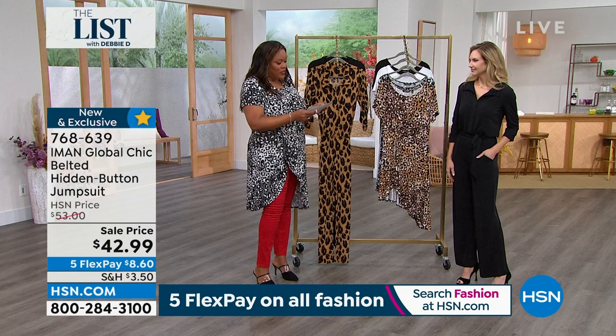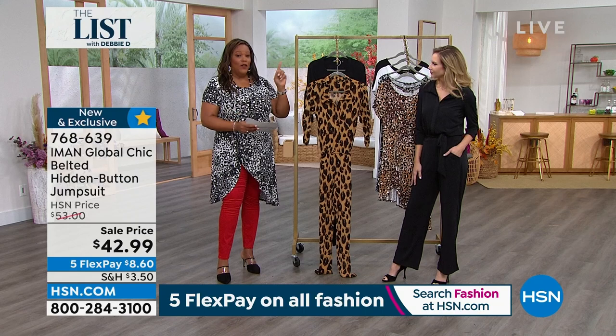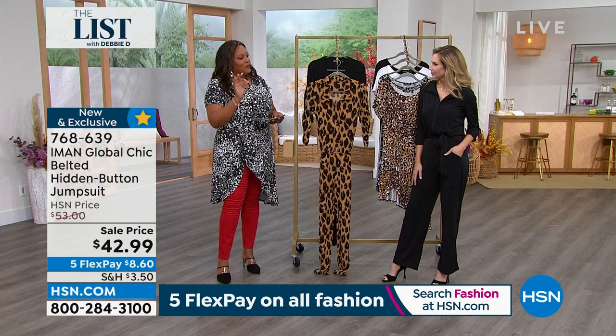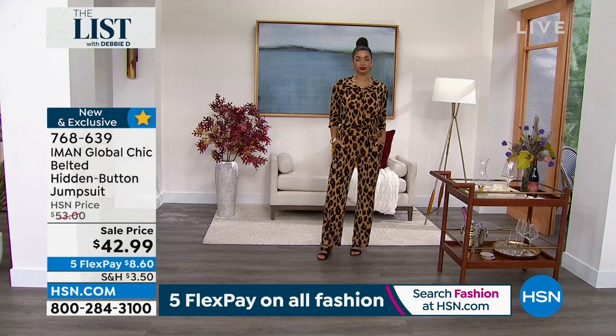This jumpsuit is so beautiful. Another customer favorite. There's already one Perfect Start review, and this is new to the visit. One reviewer basically said that Iman does jumpsuits better than anybody out of all of our brands, and I would say this is a hard one to beat. Not all jumpsuits are created equal, so for her to say that, that means something.